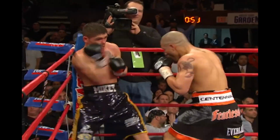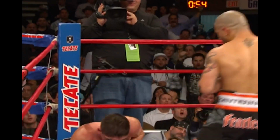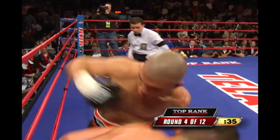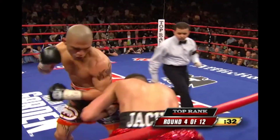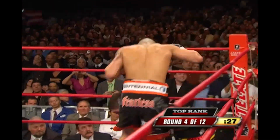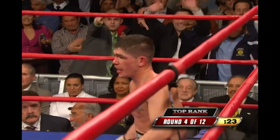We mentioned you want to not get hit with that left hook, and the left to the body. And will Cotto finish him off? The left. Jennings has never been stopped, but that may end tonight. Another body shot puts Jennings to the canvas.